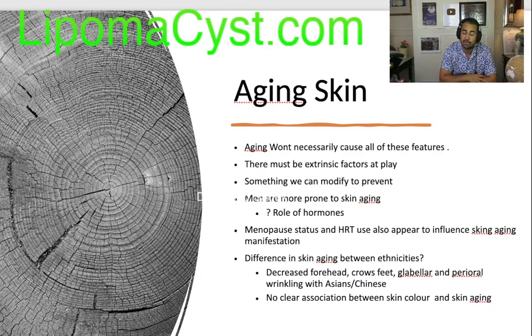And it's not necessarily something we can prevent entirely, but there are elements of it that we can try and modify and slow down. These will be the extrinsic factors, and some of the modifiable versions of those we'll be discussing a little bit later as well. So in the last photo we saw the increased wrinkles on the forehead, the crow's feet, the glabella, the periauricular wrinkles.